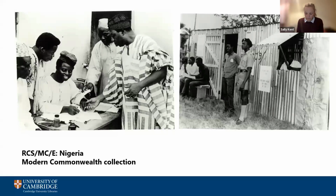of state and government. The photographs which are currently on screen show the 1964 general elections in Nigeria. The photographs were taken 4 years after Nigeria achieved independence and just before it entered into a period of military coups, violence, and civil war. The purpose of these photographs was to showcase a new mass printing technique which was used during the elections. Many of the photographs in the modern Commonwealth collection were supplied by agencies and they were actively accumulated by the RCS for use in various iterations of its journal.